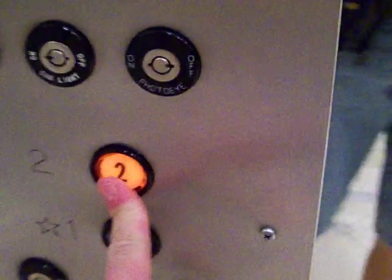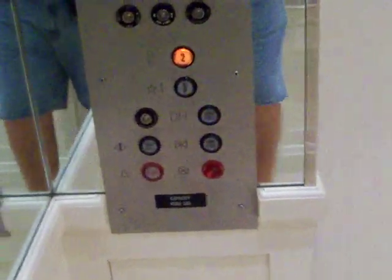Let's go to 2. They're both just get off at 2. There I am. There's my beard. It's a nice elevator. I like this one. It's a good one. Let's get off here at 2. Open the door. No bumpers.